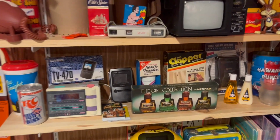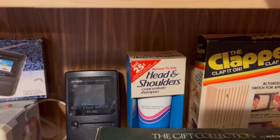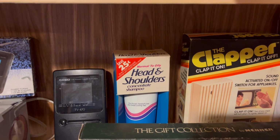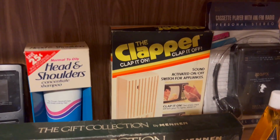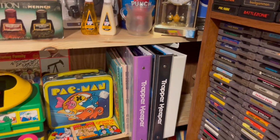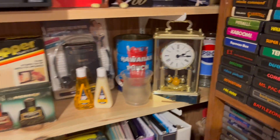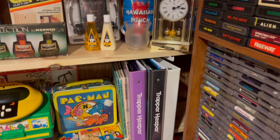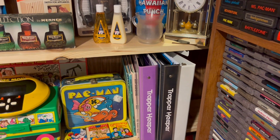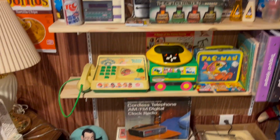And just more. I actually bought that, you know, from eBay. Just a Head and Shoulders tube from 1983. The Clapper. We got a Walkman. I actually don't need that clock anymore because I have a better one. A couple Trapper Keepers. Those are not original 80s Trapper Keepers. Those are Walmart put out Trapper Keepers a few years ago, and I grabbed them.